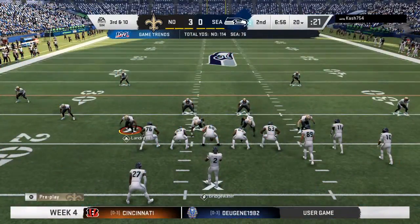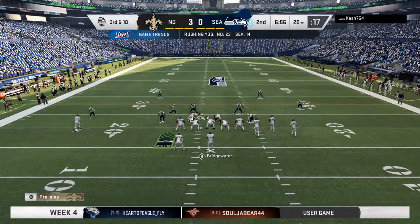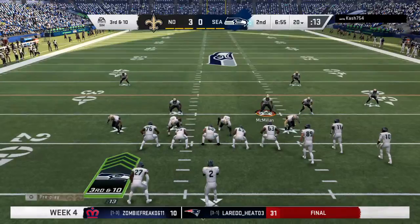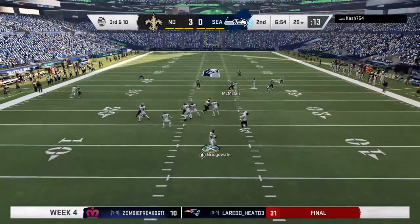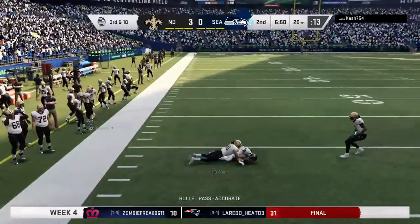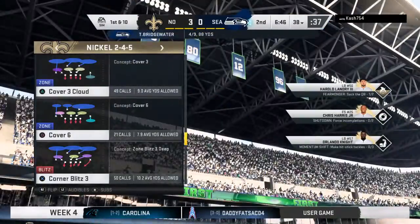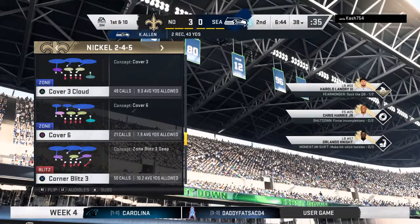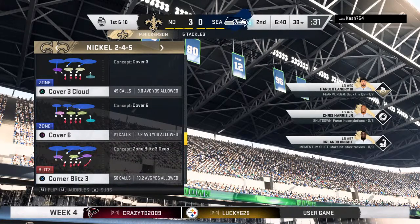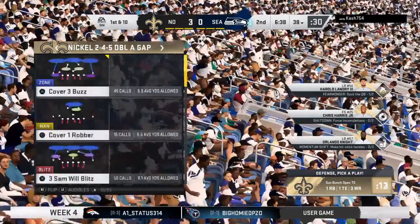An incomplete pass on 2nd down. That muddles things a little bit here. This is 3rd and 10. Out of the gun, Bridgewater. And he's got a man open. That's Allen. And he's taken down but able to slip across the 35. That'll pick up the 1st down for Seattle on a gain of 18. For a Seahawks. 1st and 10 at the 38-yard line.